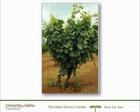This is what it can look like. It actually looks like a little tree, but this can be really, really nice. And especially if you have problems with birds or other things, you can just throw a net over the whole thing. It's pretty easy to harvest and work on this plant.